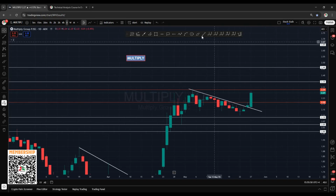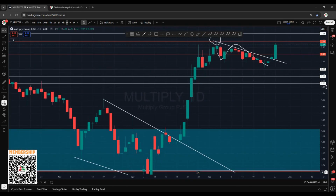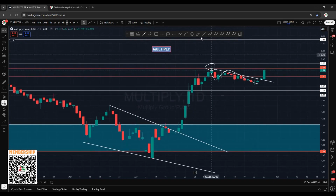One of the stocks that performed very well today is Multiply. Look at this solid green candle with huge volumes. Today it performed very well. Earlier we saw it got rejected at 2.29. From here it started its minor correction. We saw aggressive momentum to the upside from our demand zone.